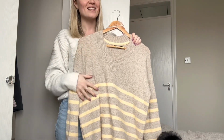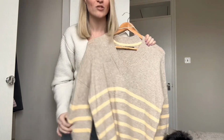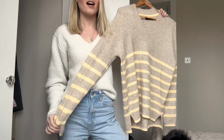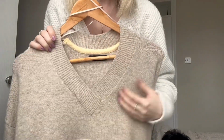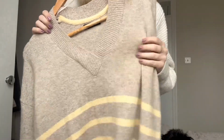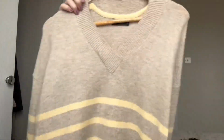I've never had anything that's yellow, and to be honest, I don't really have anything else in my wardrobe that's stripy either. But I got quite a few compliments on this. I really like the V-neck. It's quite a flattering fit and it is the comfiest, stretchiest material. It's really nice. It was really cheap.